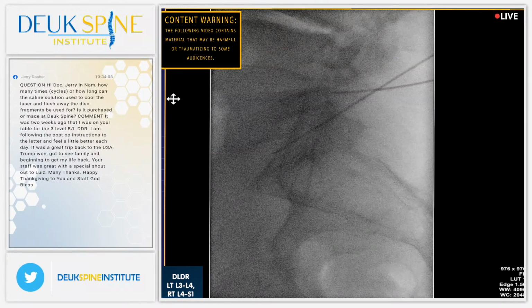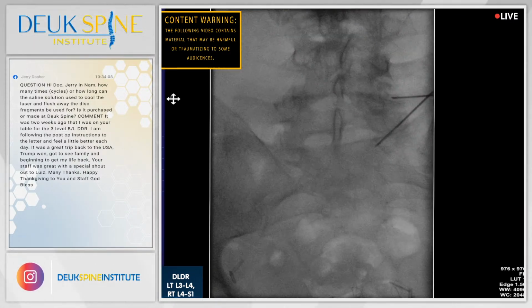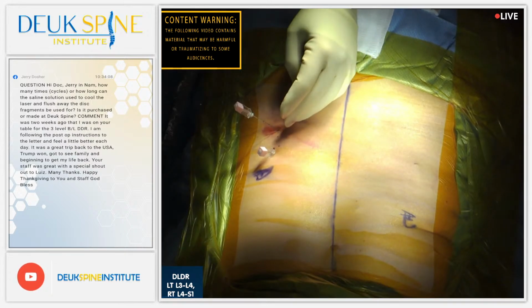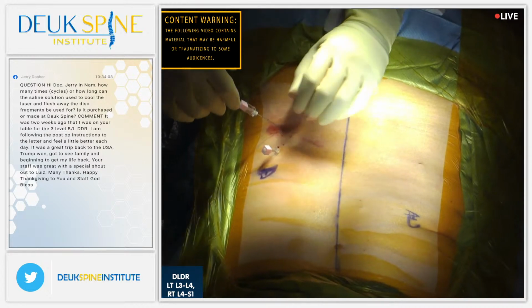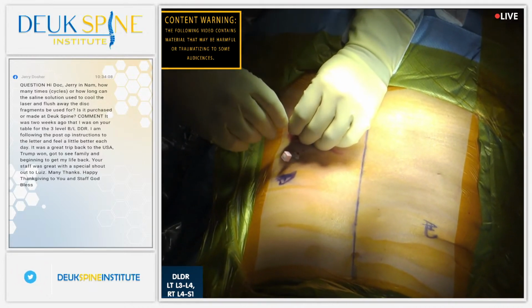Man. Let's get an AP view. There's no space. No, what's happened is his twisting has forced my needle laterally, and the iliac crest is pushing my needle medially this way. So the bone here, the hip bone in the back here is pushing the needle that way, but the facet is blocking it and forcing me to go more lateral. Let's see, it's really close.